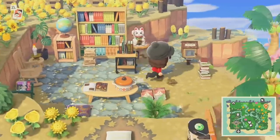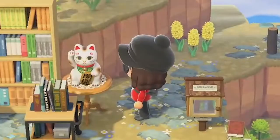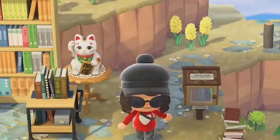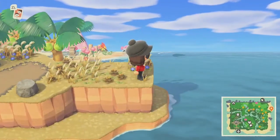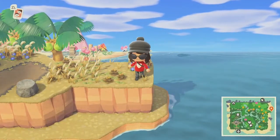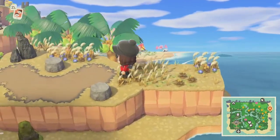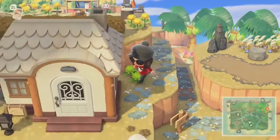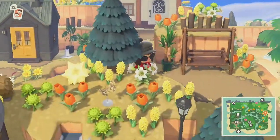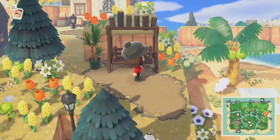And what else? We've got some more books here and a lucky cat to wish you good luck during your education. This is my lovely diving cliff that is gathering dust because I haven't been swimming very often because it's cold, and I don't want to virtually swim either because it'll make me feel cold in the present physical world. Following this path, there's a lovely resting area where you can swing and look at the ocean.